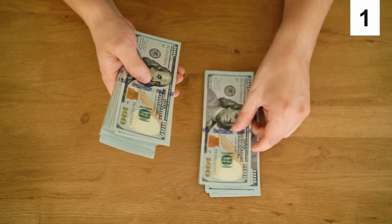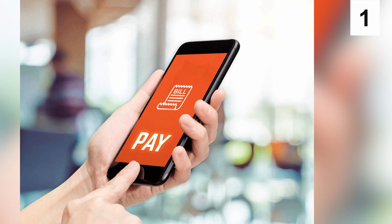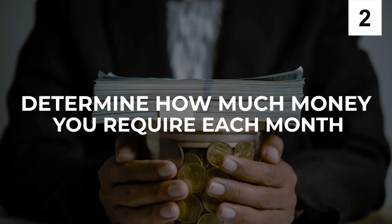and then use the remainder to make a monthly payment against debt. You may theoretically stick to a cash-only budget when paying off credit card debt as Ricky did. You could either physically pay off your credit card debt at the issuer's bank or ATM each month, or you could pay digitally using a checking or savings account. Number 2, determine how much money you require each month.